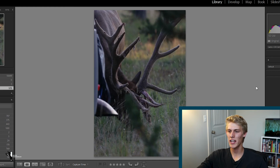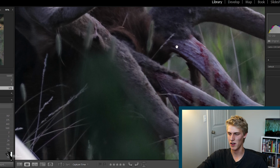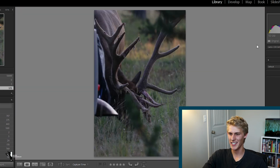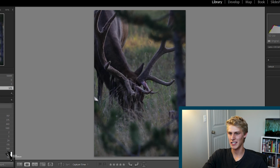Too busy. I would like this photo, but this is part of an RV. Don't like that. This branch here cuts it off. It's light behind him, not on him. But I love the bloody antlers. I think it's just that season where they rub off their fuzz. I want to like it, but there's too much going on. You don't know what to look at. So, same with this.